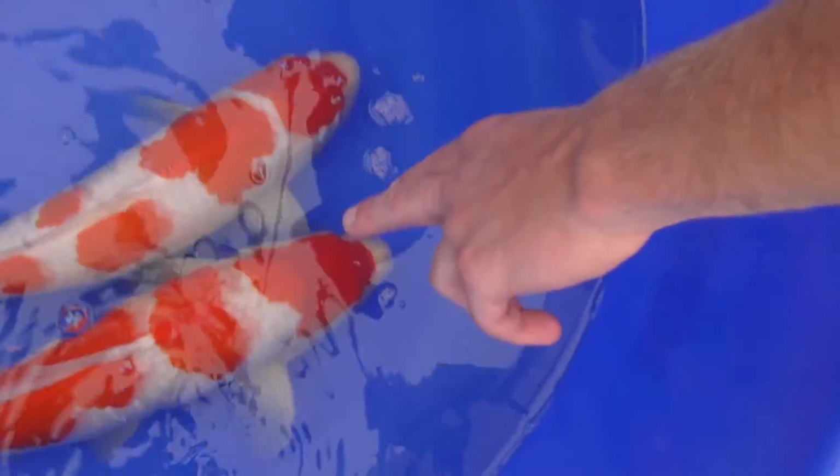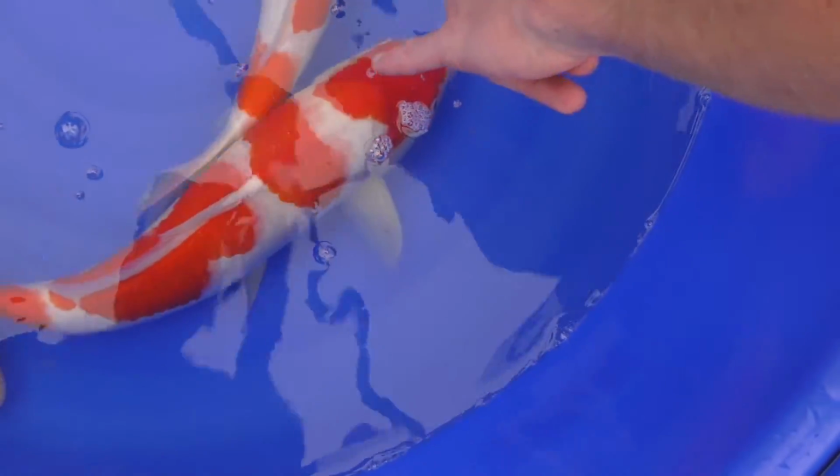I quite like this one as well, and it's quite deep sashi, but I think, being on the shoulder area, with a few years, when the fukurin comes in and the thickness, it should thicken up and cover that.